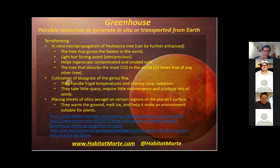We could also, in order to make certain regions of the planet surface better for the growth of plants for terraforming efforts, use sheets of silica aerogel, which can be placed in those regions, and this can warm the ground, melt the ice in order to obtain liquid water and help make an environment suitable for plants. So these are some strategies aided by biotechnology that we could use in order to support the terraforming efforts.